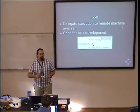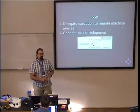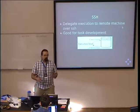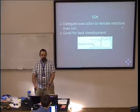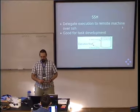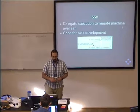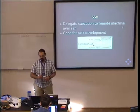So you could delete the root file system. You can install packages and not have to worry about side effects. You can run on different versions of Fedora, or other things than what your starting system is. It just gives you quite a bit more flexibility. And in our mind, it's generally used for development, which will make more sense in a second.